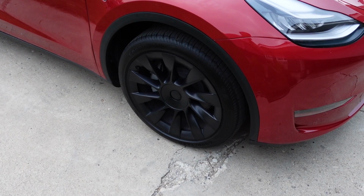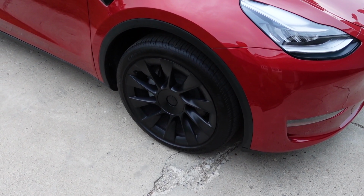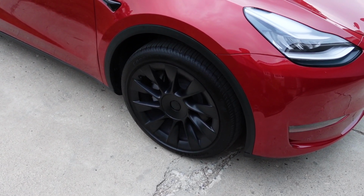I just bought this Model Y. It's a 2021 long-range all-wheel drive red Model Y with 20-inch induction wheels. It's beautiful. But I still have a Model 3 Standard Range Plus. Why the Model Y? And what am I going to do with that Model 3?